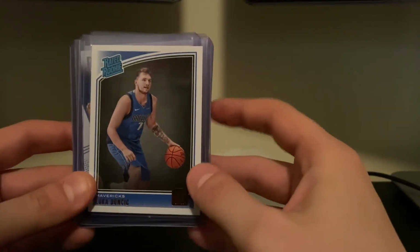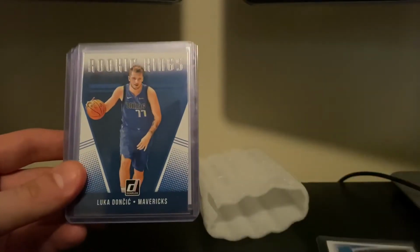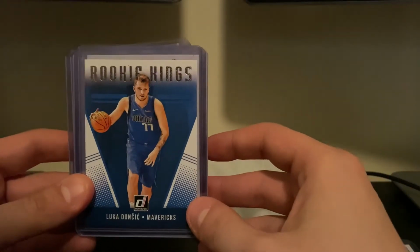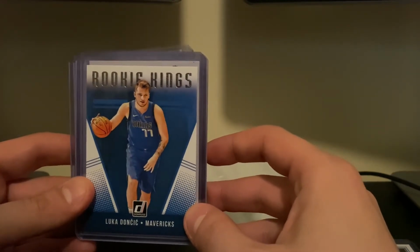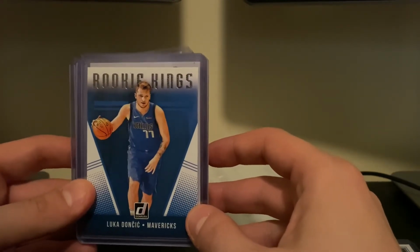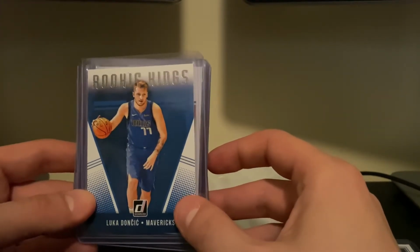We'll start it off with Luka Donruss. And then we got one more Luka to add to the mix, and that's the Rookie King. So a couple Donrusses. I actually don't have anything Luka right now. I've sold everything off previously that I had, so definitely excited to get some more of his cards and hold on to these and just watch the value continue to rise, that's for sure.